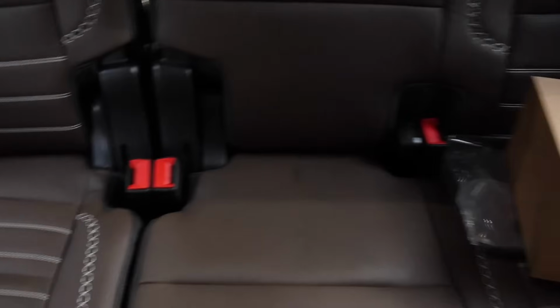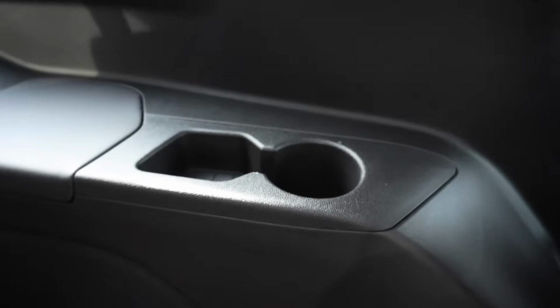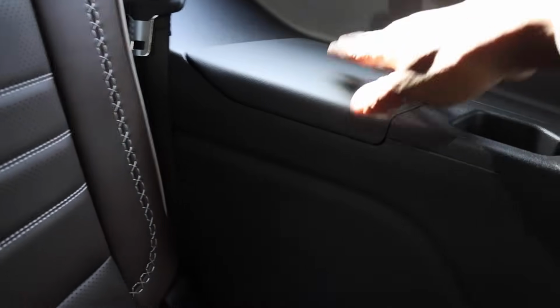Out back, they continue that perforated leather and that stitch design in the rear. You have some cup holder storage, Type-C USB, and they do give you that leather wrapping right here out back. They skimp out on that on the Chevy Suburban and Tahoes. Another USB on that side.